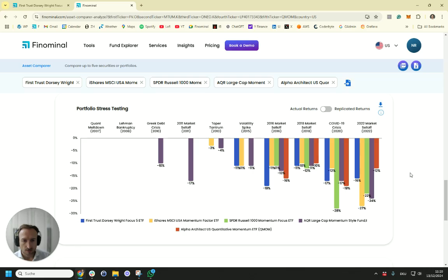And here we're going to have a quick look at the drawdowns during crisis periods. And it's a kind of divergent perspective. So we do see, for example, that in some periods, for example, during the sell-off in 2022, the product from First Trust did slightly better than some of those other peers. But then in other crisis periods, for example, during COVID-19 in 2020, it did worse. 2016, it did worse. So there's no consistency here from a risk perspective.